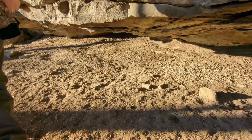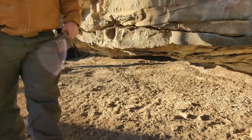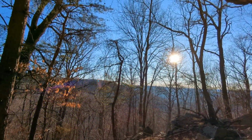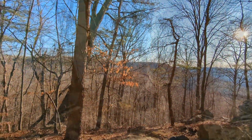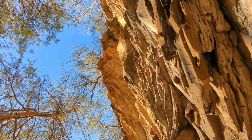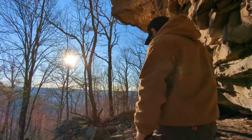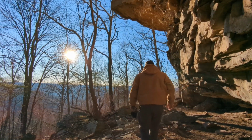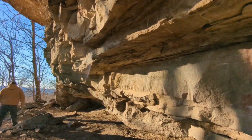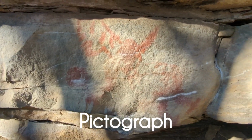The dirt here probably wasn't as high as it is now, so they probably used this as some type of shelter. There's a really nice view, especially here in the wintertime, from this area. There's also a really nice overhang up there in the sandstone, so it could have provided for some really nice shelter during the rain as well. This is the only known petroglyph to have been found at this particular site.